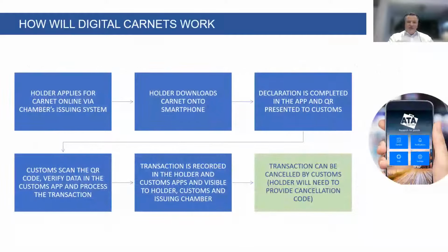So in terms of how the digital Carnets will work, the application process will remain the same. You will apply through your existing issuing systems. However, the delivery of the document will, of course, be different. Instead of the applicant receiving a paper Carnet, you will be receiving a PIN that will allow you to download the digital Carnet to your smartphone. And you can actually see the picture of how this could look on the right-hand side.